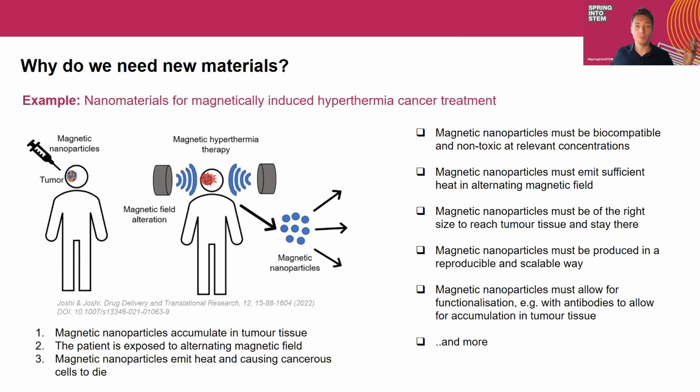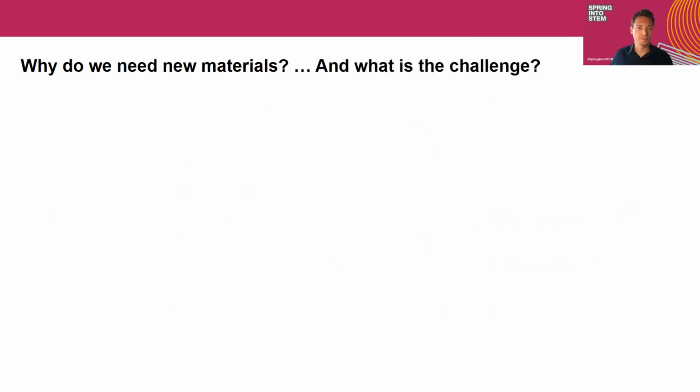We need our magnetic nanoparticles to be non-toxic. They need to have the right size. They need to have the right surface chemistry. They need to emit heat when exposed to an alternating magnetic field, and more. It's a long list, and usually you can optimize for 1, for 2, but to get all the criteria right, it is a very, very difficult task. Why is it so difficult?